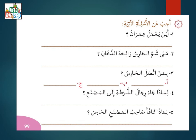Number 5. Why did the factory owner reward the guard? Pourquoi le propriétaire de l'usine a remercié, a donné un reward au garde, ok? Pourquoi? D'après vous, comment a-t-il pu contacter à temps toutes ces personnes pour venir éteindre le feu? Il a pu contacter les sapeurs-pompiers et aussi les policiers à temps et on a pu éteindre le feu.